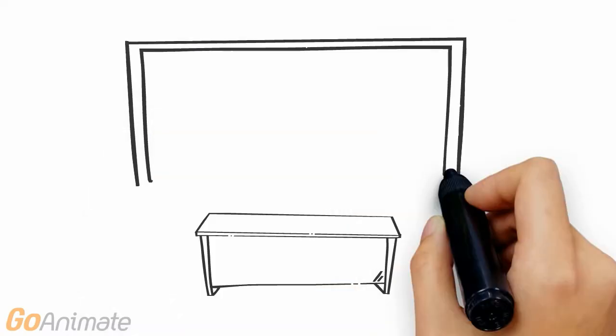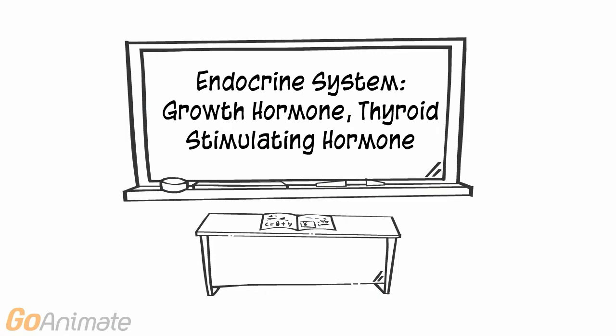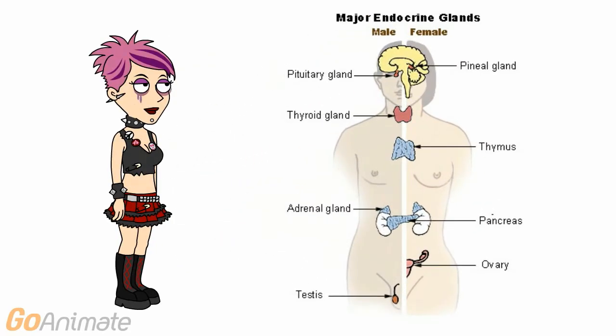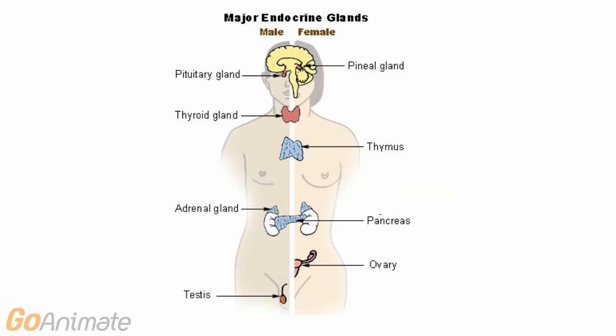Let's learn about two anterior pituitary hormones, growth hormone and thyroid-stimulating hormone. The endocrine system consists of glands that secrete hormones that have a variety of functions in our bodies. Let's look at one of these endocrine glands in a little bit of detail.